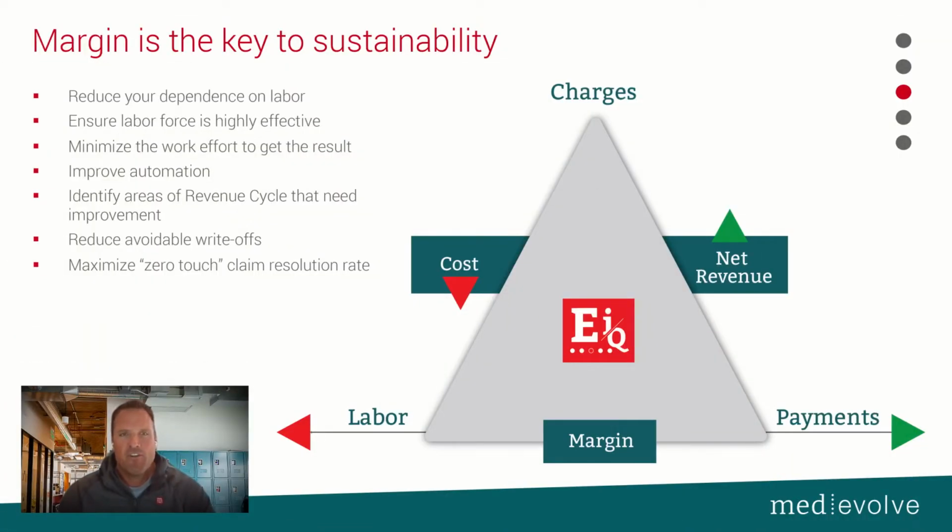Today we're going to talk about effective intelligence and really focus on the labor side of this beautiful triangle. Every conversation that I'm having now with clients and prospects is around labor staff issues, shortages, high turnover, demanding more salary, higher hourly rate, and everybody wants to work from home. So there's so much complexity going on now just on the cost side of managing a revenue cycle.